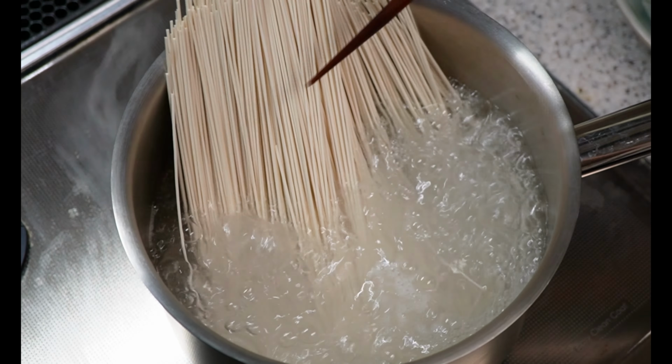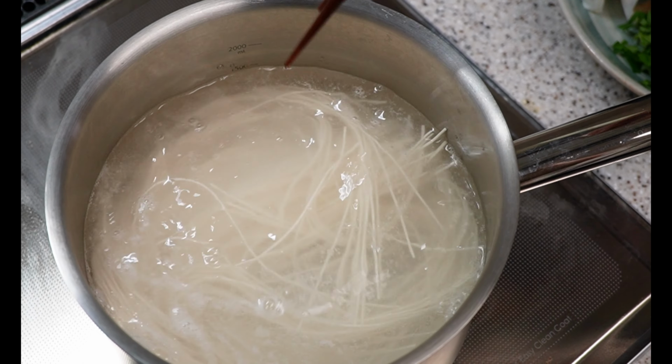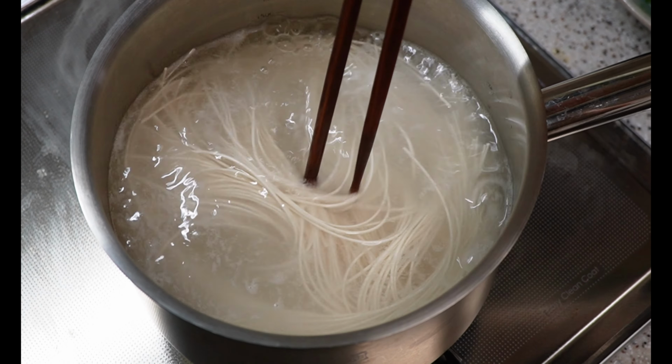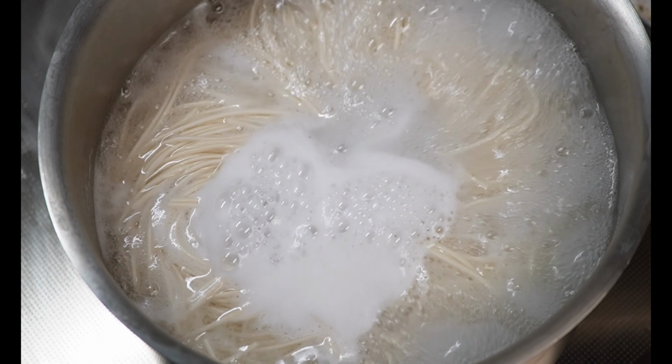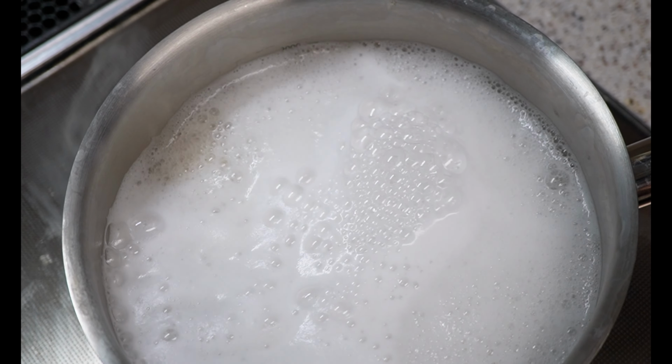Cook some noodles in plenty of water. I'm gonna use somen noodle. As you can see, it's very thin, so it cooks in less than 2 minutes, which is always a bonus for summer or when you are in a pinch. Mine takes only 2 minutes to cook, so I have my dressing ready before I start cooking noodles.